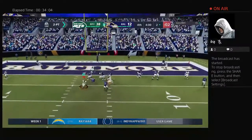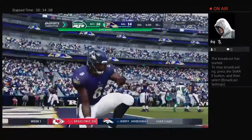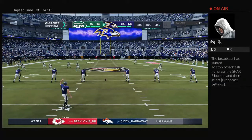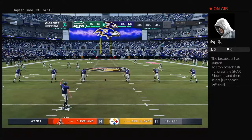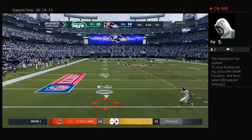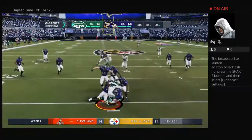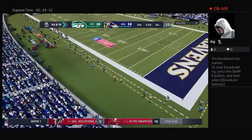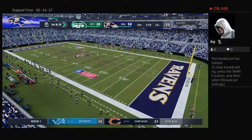Off the play fake to Dobbins, here's Jackson. And he will get into the end zone to shave 2 more points off the deficit. 38, Ravens 14. Tucker now to kick it away following the touchdown. On the return, here's a speedy Jamison Crowder. And up to about the 26-yard line, just across the 25. Jets take over 1st and 10 at their own 26-yard line.